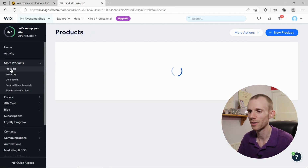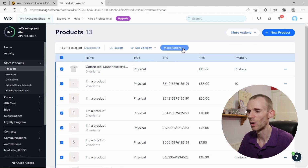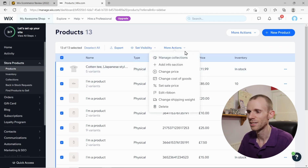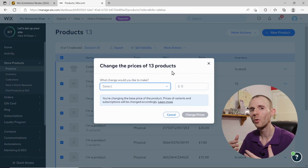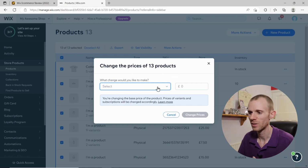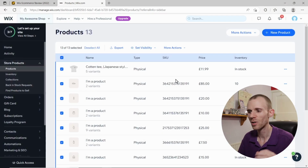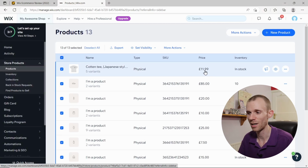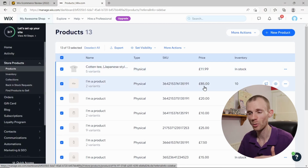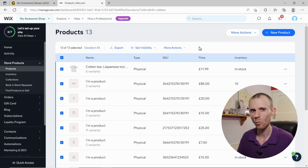So if you go onto the products page, select all the options here, and you'll have a more actions tab appear at the top. What you can do is you can manage your collections, you can change the price, so you can basically do a global update of the pricing. So you can do things like increase by a certain amount or increase by a percentage, but you can't go in and individually change the prices. If you wanted to go in and just change that one, but also change that one as well, just in a bulk overview, you can't do that. You need to go in on a product by product basis. So the bulk options aren't great with Wix.